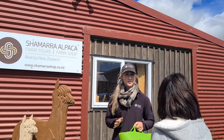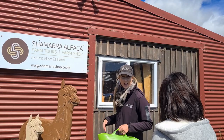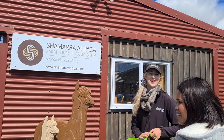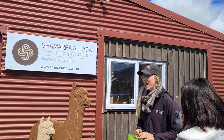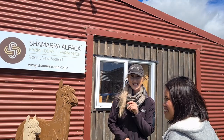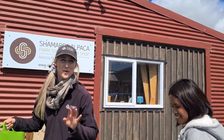And the only thing we have to worry about today is that they can kick, okay? So please don't touch them on the bums or walk behind them, okay? It's just a reaction. We do have a couple as well that spit at people, but I can point those ones out, unless you want the whole alpaca experience.